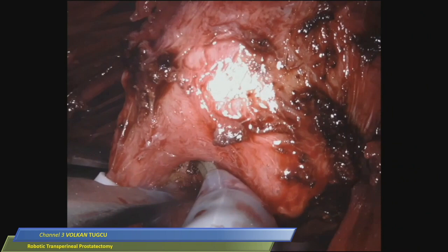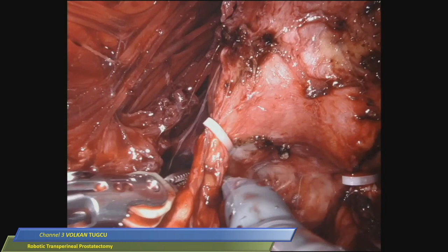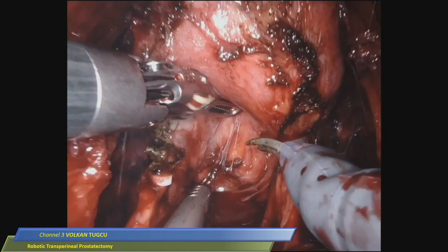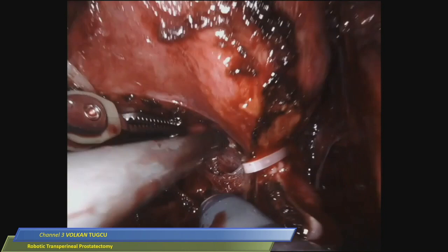That's the first thing you see when you start. You don't dissect anything to get to this point? No, because before, in the open surgery, we use fingers for the dissection of this area. Okay, understand. But sometimes we don't use the fingers. We insert only the instruments.